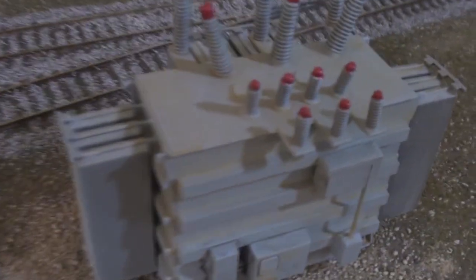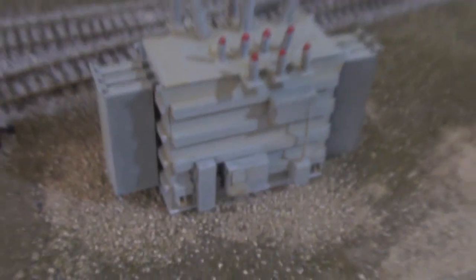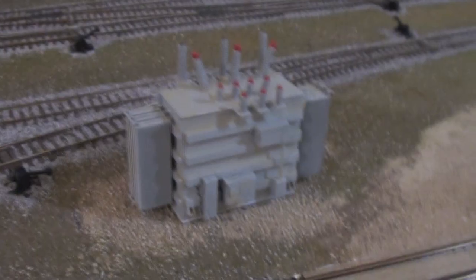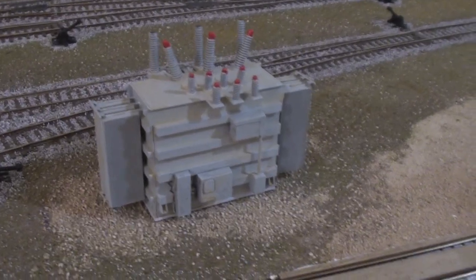We added some weathering on the sides of that to make it look like it's been there for a while. We're going to put a chain link fence around it. Just another little detail to make the layout look nice.